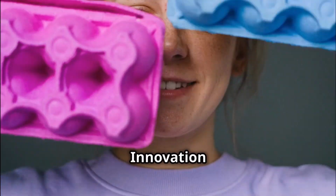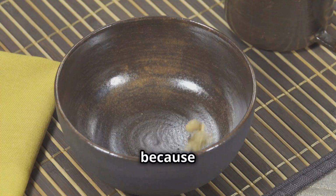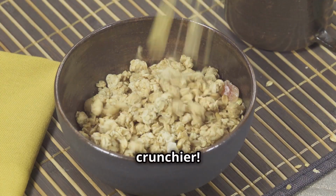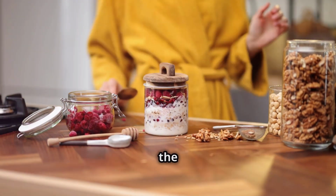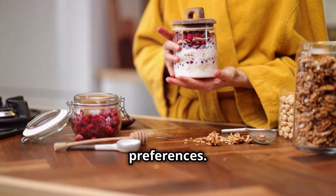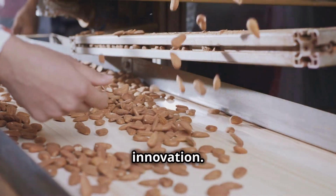The future of granola, innovation, and sustainability. Hold on to your spoons, granola enthusiasts, because the future of this beloved breakfast staple is looking brighter and crunchier than ever. As we become increasingly health-conscious and environmentally aware, the granola industry is evolving to meet our changing needs and preferences. One of the most exciting trends in the granola world is the focus on innovation.